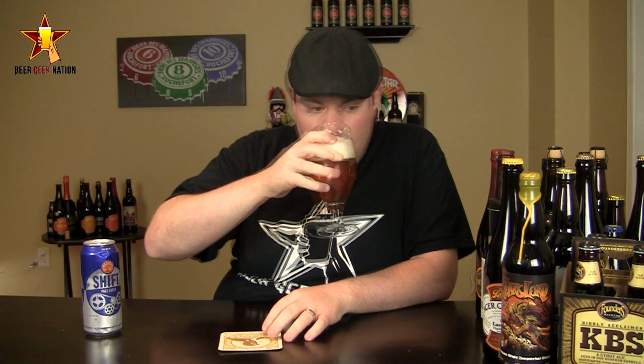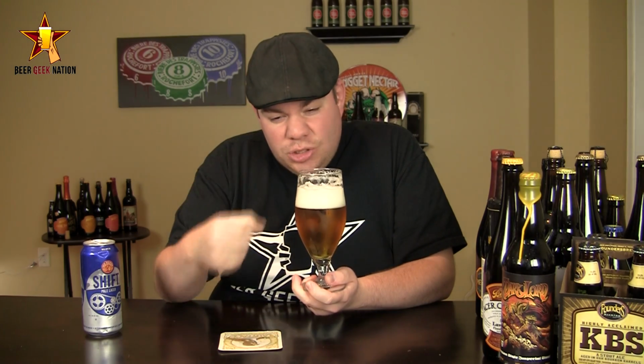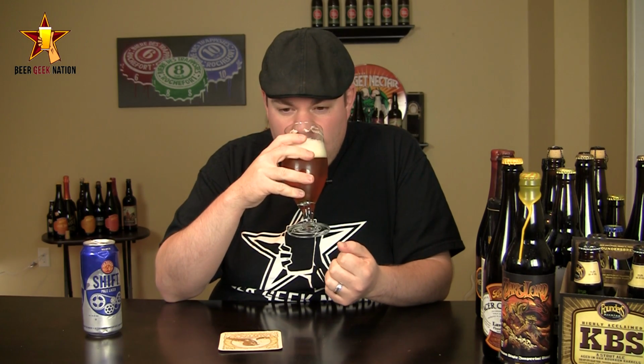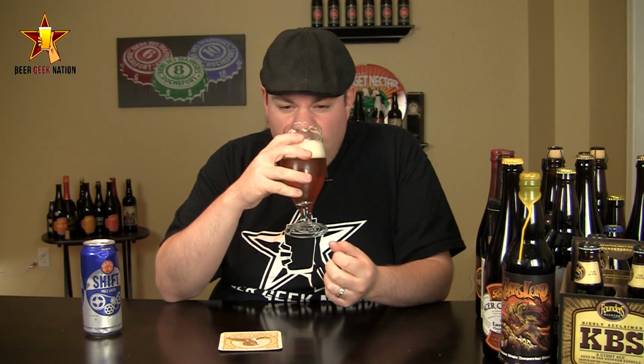All right, the nose on Shift. You're getting those sweet Pilsner malts. You're getting that really big graininess like you expect in a Pilsner. There's a nice hot brightness in there, a slight citrusy quality. Definitely getting the Nelson. It's like a white wine, grape juicy smell. A little bit of grapefruit, but it's just a big, clean lager smell, grainy, with a little bit of a citric hop character in there. Nice stuff.